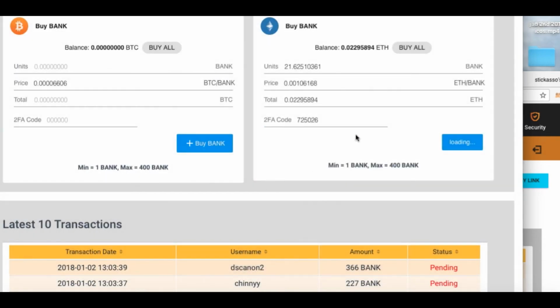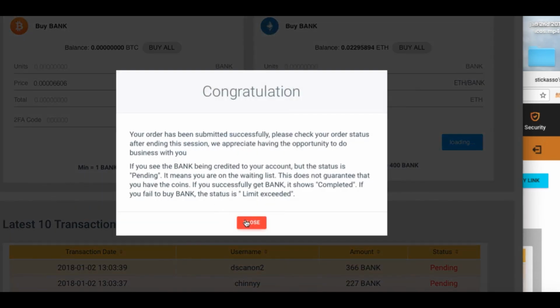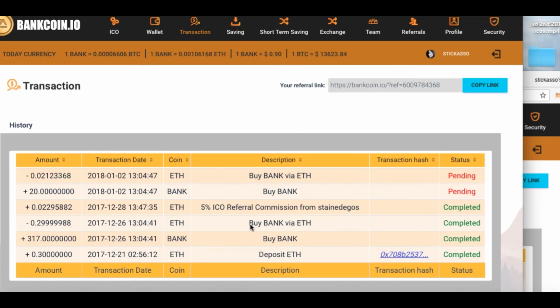Error, not enough. Oh no, all right, let's take it down to 20. 20, boom. Congratulations. And that's how you buy your ICOs, guys. So I bought 20 there, 20 there.